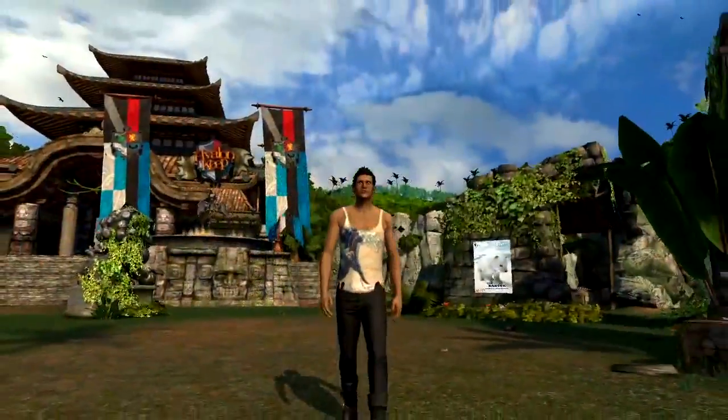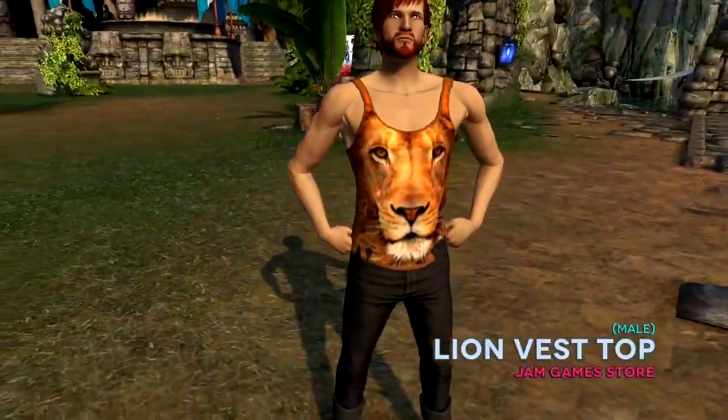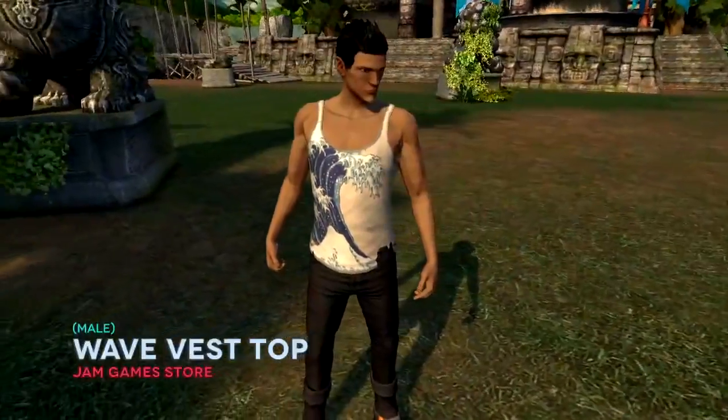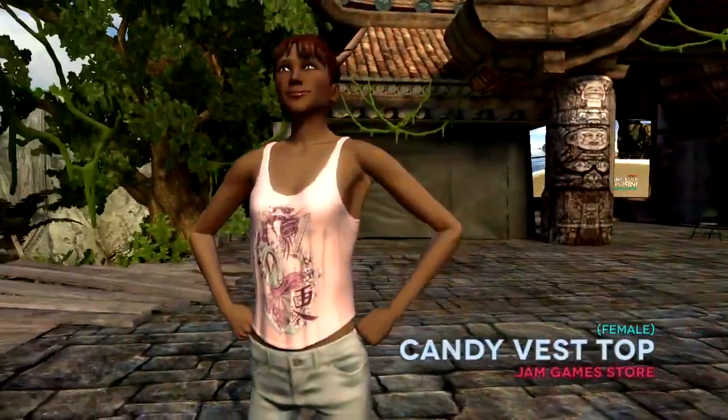Cool with these red Razor collection tops, the lion vest, the wave, the white tiger, and the candy vest.